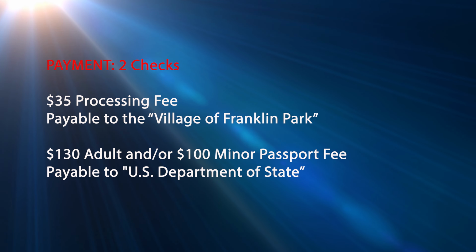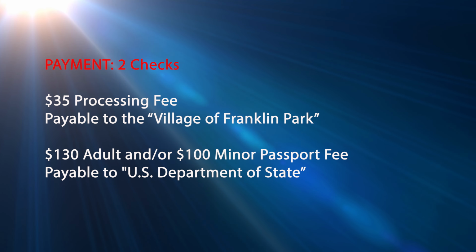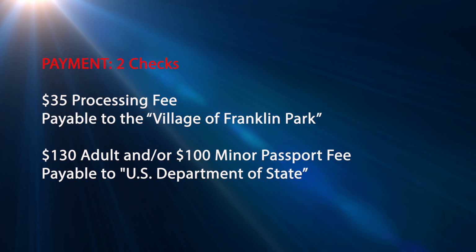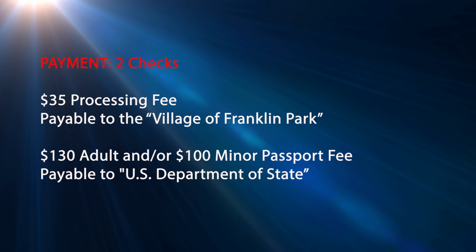Payment: two checks, a $35 processing fee payable to the Village of Franklin Park, $130 for adult fees, and $100 for minor passport fees, payable to the U.S. Department of State. All this information and more is on our website. There you can find information about passport renewals and expected wait times to receive your passport. Thank you, April. That was very helpful.